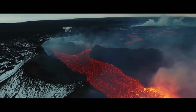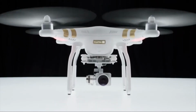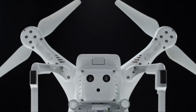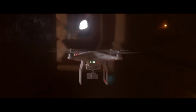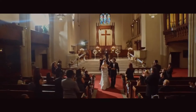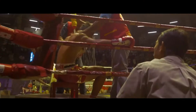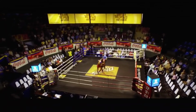One of the most exciting new features of the Phantom 3 is the new integrated vision positioning system. Using a trio of small sensors, the Phantom 3 accurately tracks the ground underneath it. The Phantom can both hover and fly low to the ground, and even fly indoors, which expands its uses and capabilities exponentially and gives artists much more creative space than ever thought possible.